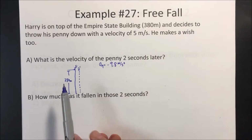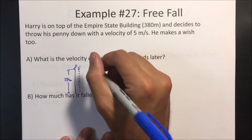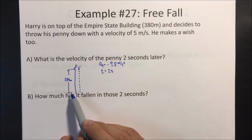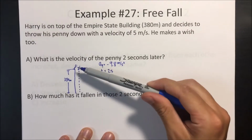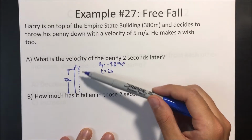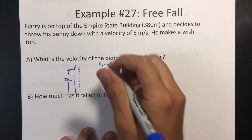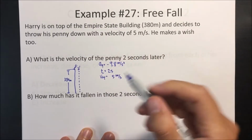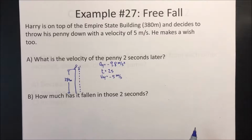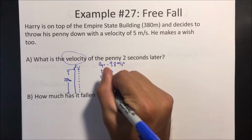Let's see. So what we're looking for is what is the velocity of the penny 2 seconds later. So we're looking for at 2 seconds. We can't do the displacement as 380. The reason we can't do that is because this penny, we don't know how far it is after 2 seconds. It's probably not going to be 380 meters though. But we do have the initial velocity. He's going to be throwing this down at 5 meters per second. But what's important to know is he's throwing it downwards, so that means it's going to be negative. Okay? And we're looking for what is the velocity of the penny after 2 seconds. So we're looking for velocity final.